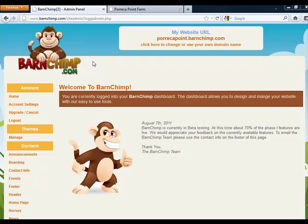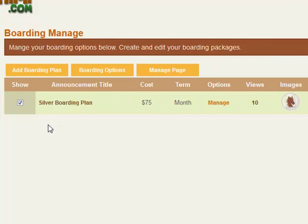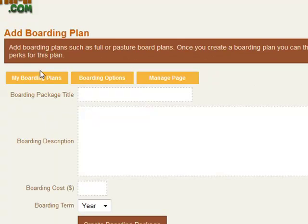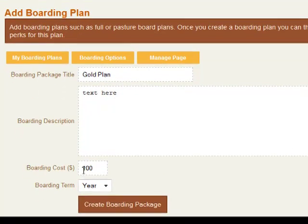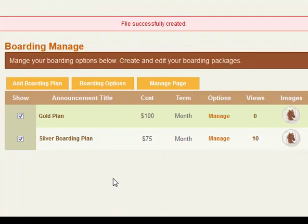Now, we'll go back to the admin panel where we can add and edit boarding plans and options. Click Add Boarding Plan to add a new plan to your site. In this case, we'll call the new plan our Gold Plan. Enter the name of your boarding plan and a description of the plan. Add the cost to this boarding plan and select the term in the drop-down box as either yearly, monthly, daily, or hourly. Go to the Gold plan that we just added and click Manage under the Options tab.